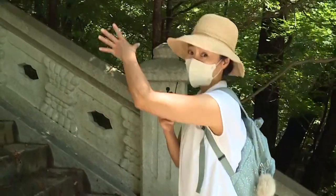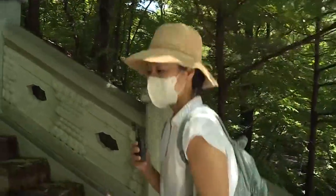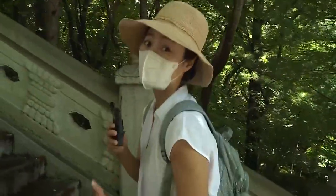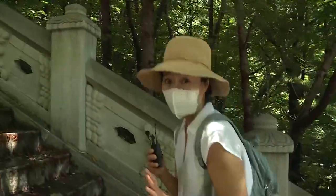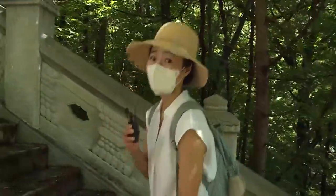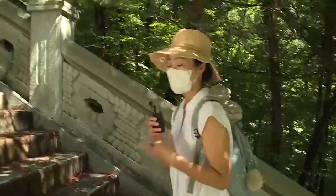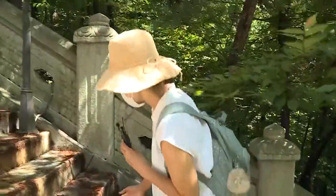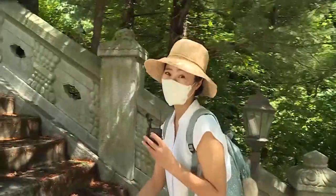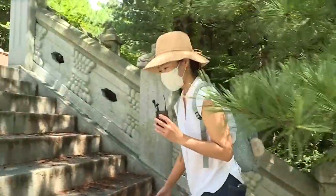The stairway is very long and the stair itself is very steep, so you should be careful. And if the stair is wet, you should be more careful because it would be slippery. And yeah, these leaves can make the stairs more slippery. And you can find many acorns on the floor. It is very cute, but it is not ripened, so you can't eat it.